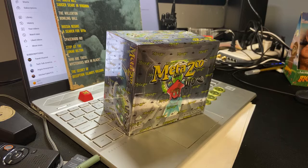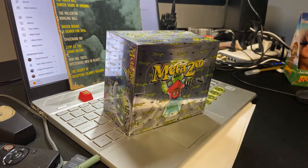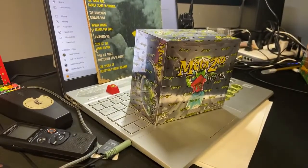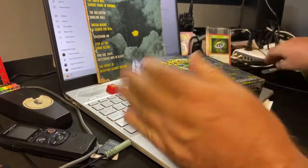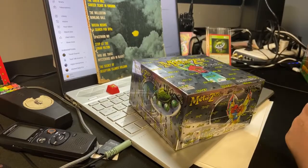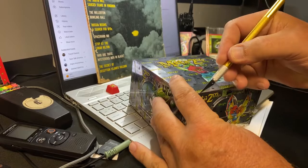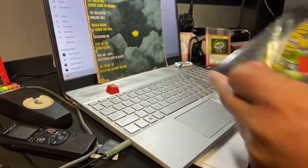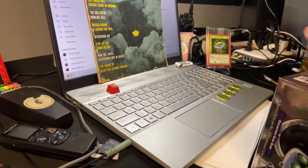All right, we're going live. Do a little box opening here. Just going to adjust this. It's working off the cell phone. Okay, let's see what we got here. Just doing another booster box. Keep scratching these things. This box is so nice and shiny.